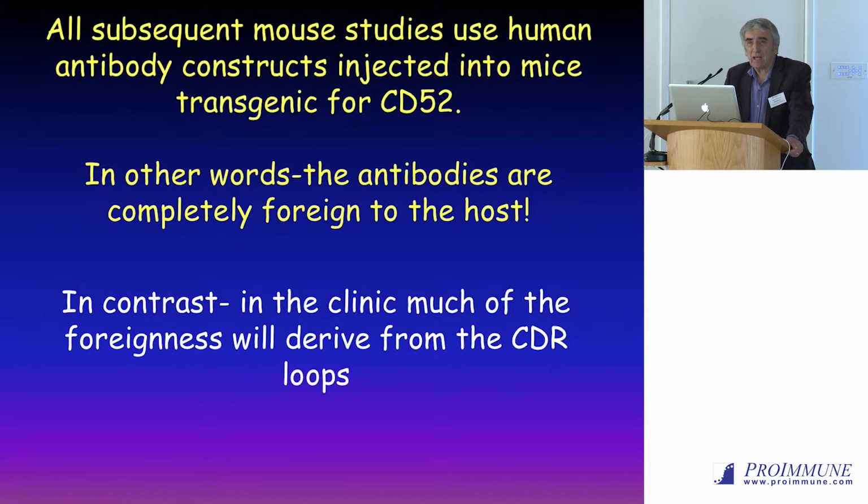And in fact, if we avoid the antibody binding to the cell surface, we can, even by creating a single amino acid mutation in the loops, make that antibody tolerogenic. In other words, pre-treating the animal with that mutant gives tolerance to the therapeutic antibody given later. So let's start with that.